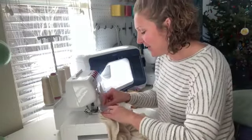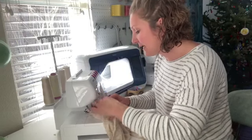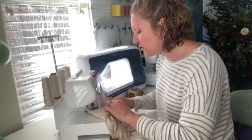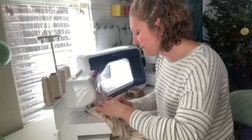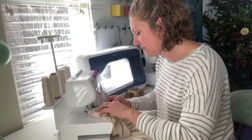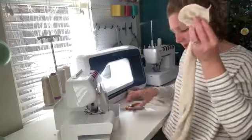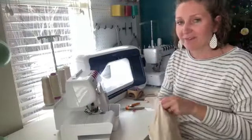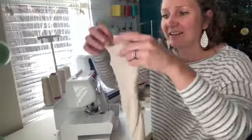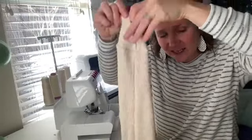Okay, so we're stretching the cuff into the end of the arm. And again, we're sewing 3 layers of fabric, 2 of the cuff, 1 of the shirt. I'm stretching the cuff as I sew to fit into this opening. And we want to see my beautiful cuff. Ta-da! Okay, so a nice cuff on the end of the sleeve.